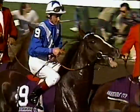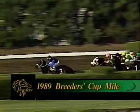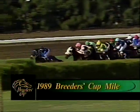No horse in England could beat him, but Gulfstream's heat would prove the undoing of Zilzal. His top challenger would be Steinlen, bred in England, owned by France's Daniel Wildenstein, and trained in America by D. Wayne Lucas.